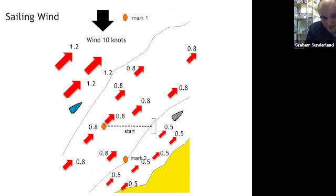Now, sailing wind is a description, it's a piece of language. Imagine you're on that boat, it's the wind that you're experiencing. It's not this 10 knots up here, and it's not the direction either. The sailing wind is a component of this wind and the wind that you're generating.